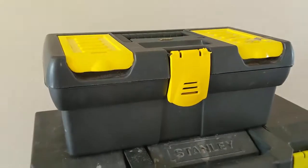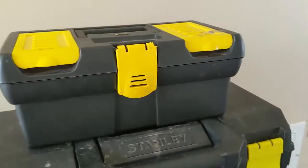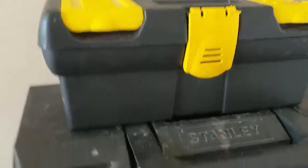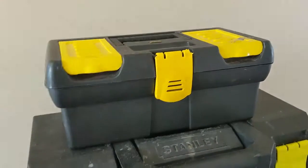Alright, this is my son's little toolbox for his truck. Nothing of great importance in there. He just likes feeling important and having his own toolbox. Hey, all the power to him. You know, he enjoys this hobby as much as I do. So let's make him feel important too.